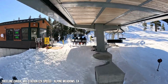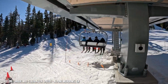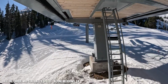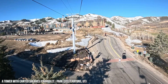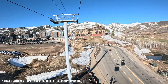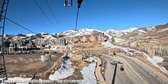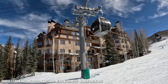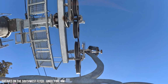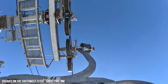However, its major drawback is cost, and as such, this method is reserved solely for when an operator needs the loading or unloading capability or needs to make a drastic change in alignment. While detachable midstations account for a vast majority of ski lift turns, a much rarer method is to deflect the haul rope through what are known as canted shivs. A shiv is a wheel that is on a tower that either supports or holds down the haul rope. These are almost always aligned perfectly vertically and serve solely to affect the vertical profile of the lift.